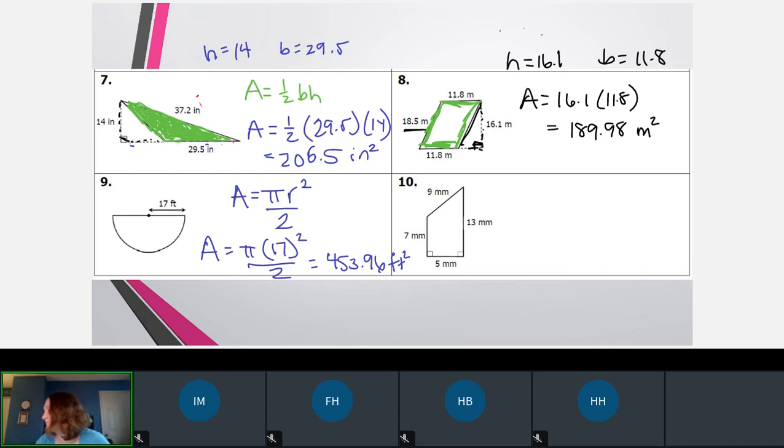All right, let's look at number 10. Remember that the height has to be perpendicular to the base. Okay. In number 10, can you point to the height? I disagree with quite a few of you.